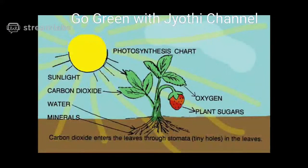Environment is what surrounds us. Environment has biotic factors and abiotic factors. Biotic factors are plants, animals, microorganisms. Abiotic factors are temperature, light, soil, rock component, pH of the soil. So these continuously interact with each other. That is known as ecosystem. Everything is depending on the ecosystem.